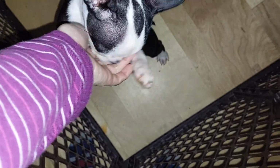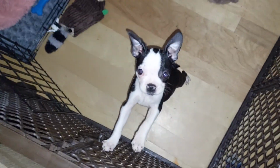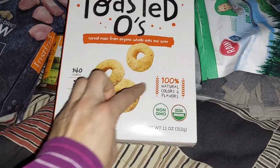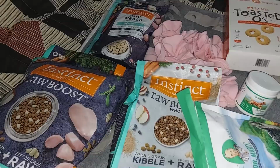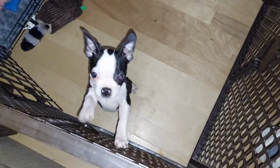And of course, you can use them as treats too, though I find it hard to use them as training treats because she likes them too much and she's too excited to eat them. So she doesn't want to wait. I use a whole oat, rolled oat, circle oat cereal. This is my favorite brand. So you just break it apart, and I break it into three or four because she's still small, and she takes a bit to chew them, especially since she's teething. And then I give her that for the treat.